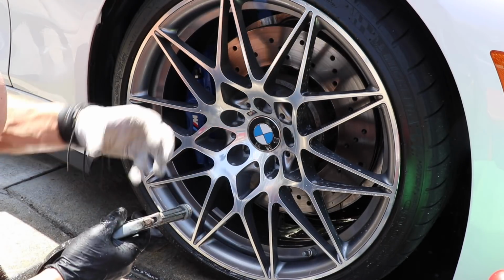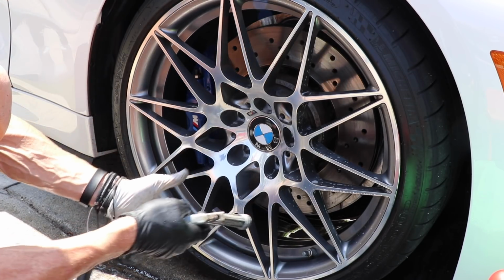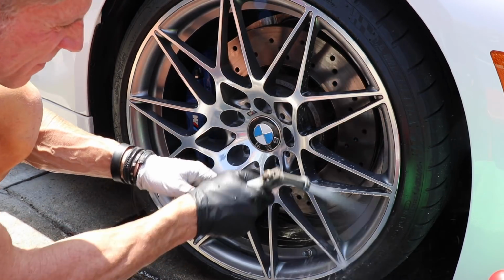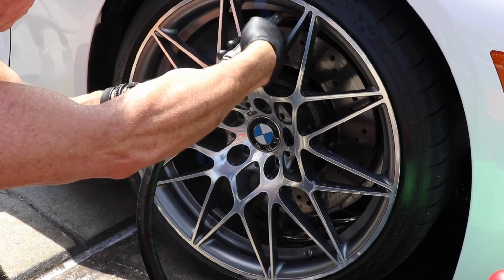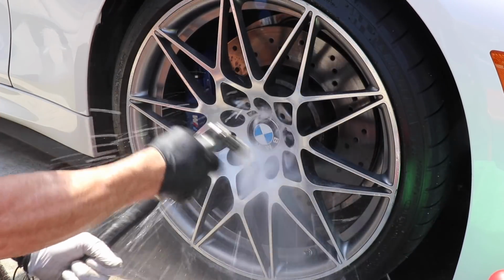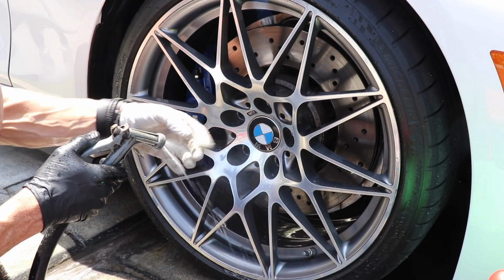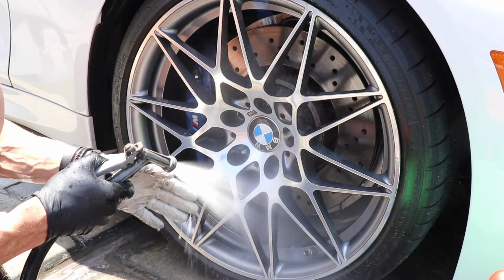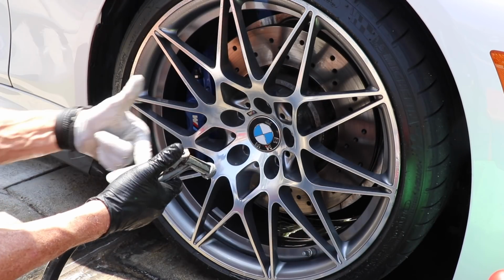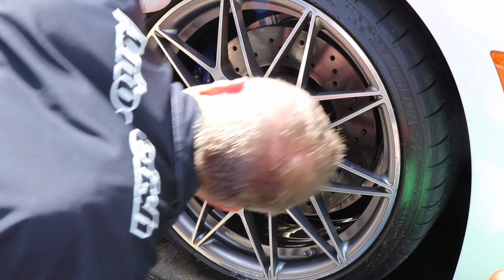I'm being very cautious because this is a metal sprayer. I don't want to chip up my wheel, so I'm going to be cautious when I'm going in. I prefer this sprayer because I can adjust it right at the tip. So I can do a little tiny amount of water here, or I can do, if I want to go in hot, I can do a full stream, all controllable right at the grip. I'm going to double check my results.